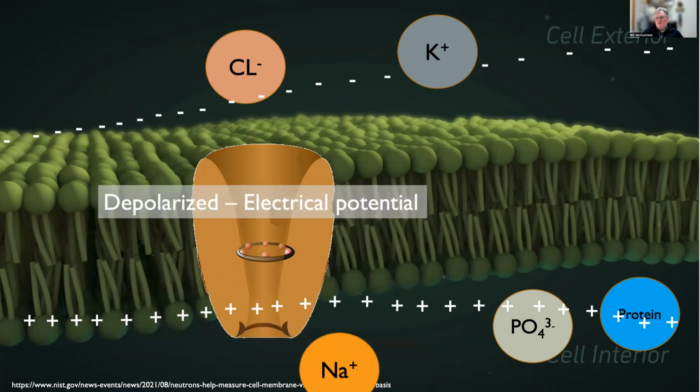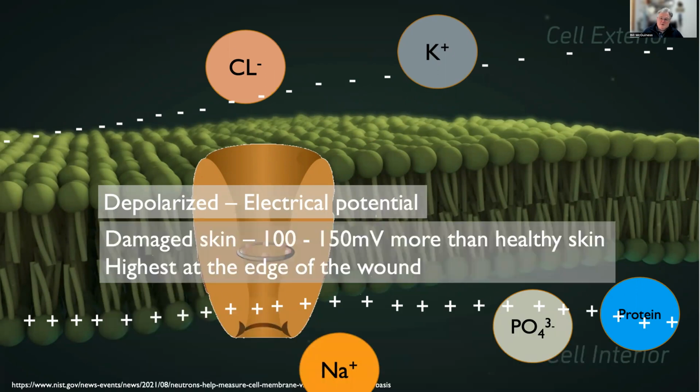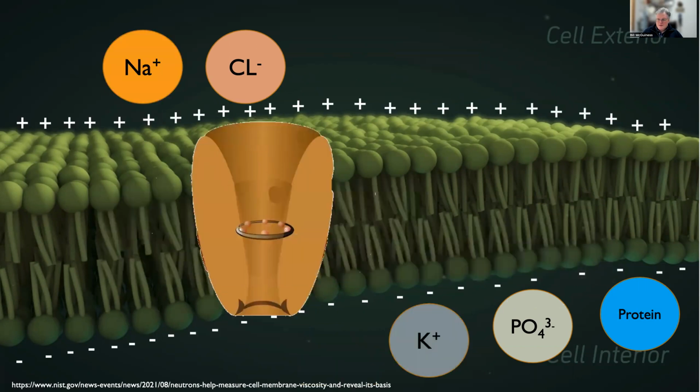When you depolarize the electrical potential in skin cells or damaged skin cells, the electricity or that activity, if you like, increases to 100 to 150 millivolts, much higher than the healthy skin that we talked about earlier. So if that's occurring when we damage skin, is it playing a part in actually healing the wound itself? Now, these channels come in lots of different forms, okay?